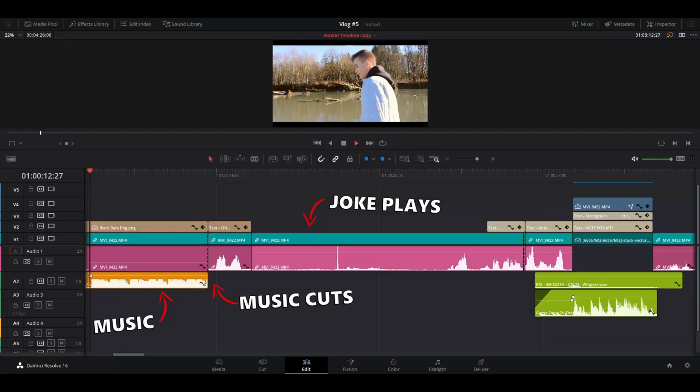Another example of using music strategically is if you have a joke you would like to emphasize, you want to cut the music a couple frames before that joke plays. That will help re-engage the viewer and emphasize that this is a joke or a comedic moment.